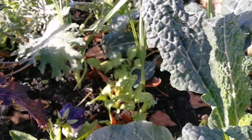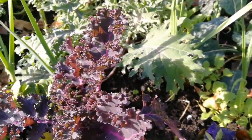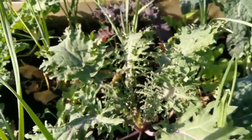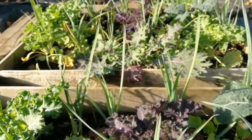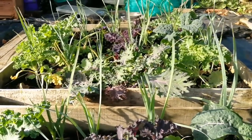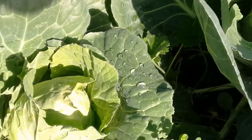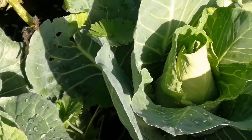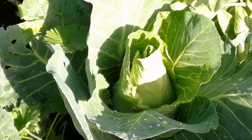Pale with violet. Lovely, different kinds of kale. I feel we are going to have some heads of the cabbage. Right on time, we're enjoying.